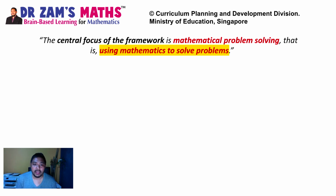And what is mathematical problem solving? It is using math to solve problems. Basically, they are very focused on getting your kids to do well in math, not just the concepts, but rather using math to solve problems. That is the central focus of the Singapore math framework. For those joining us from overseas, take note: Singapore math is not like any other math you've encountered in the entire world. It is very focused on using math to solve problems.